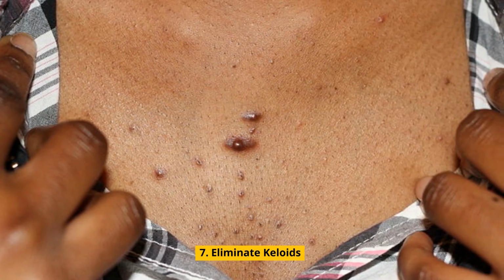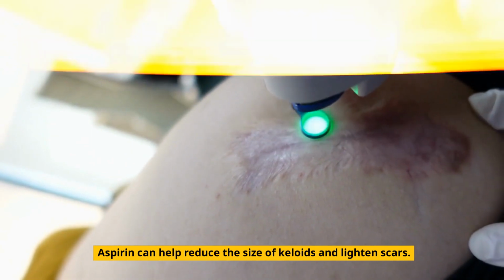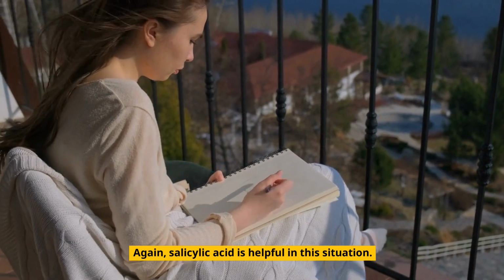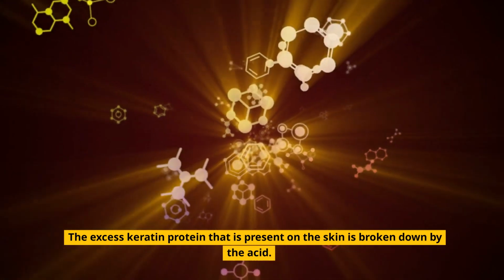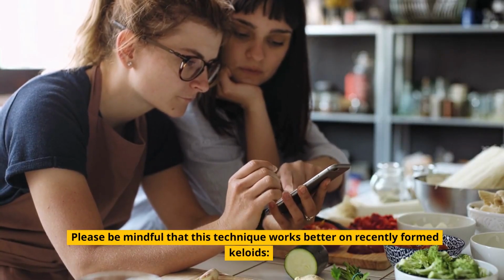7. Eliminate keloids. Aspirin can help reduce the size of keloids and lighten scars. Again, salicylic acid is helpful in this situation. The excess keratin protein that is present on the skin is broken down by the acid. Please be mindful that this technique works better on recently formed keloids.